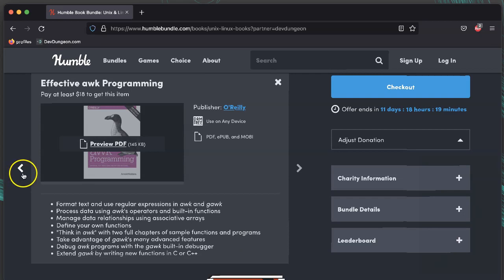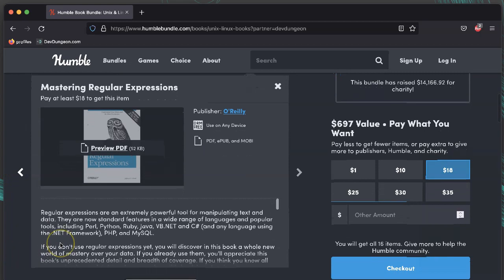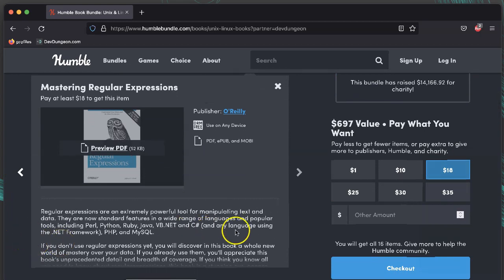Next up is Mastering Regular Expressions. Again, this book builds on top of the earlier book called Introducing Regular Expressions. So this one will level you up even more and make you more dangerous.